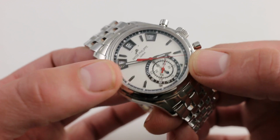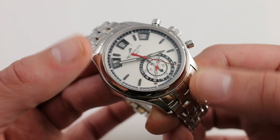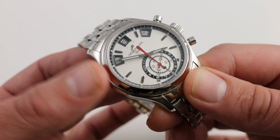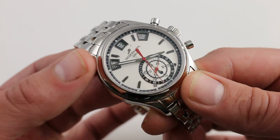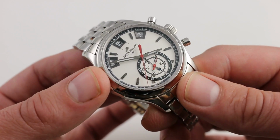It's also fully lumed, as are the minute and hour hands, so you can easily see this watch in lower light. Again, like a sports watch. 30 meters water resistant. This is a high and dry sports watch, or one for sporting style. Certainly not one to take diving, but you have a Nautilus or an Aquanaut for that.